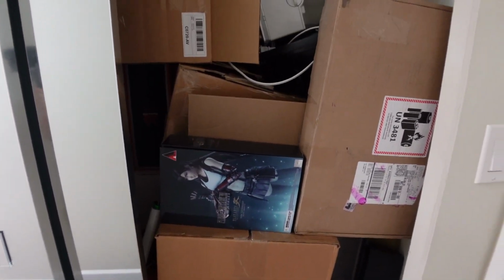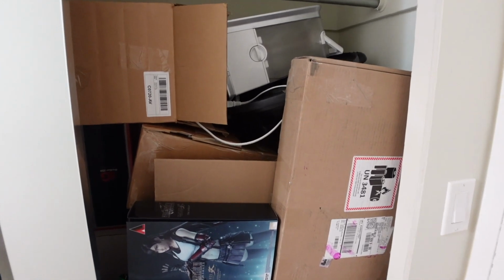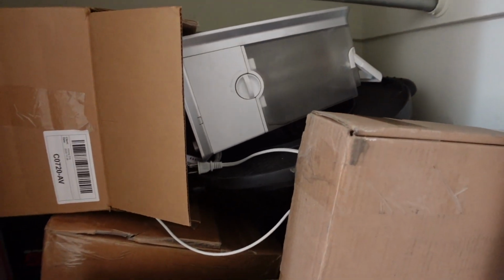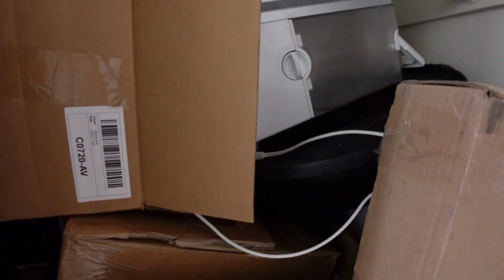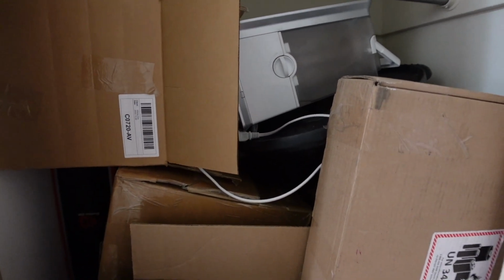There's really nothing that important here. Mostly boxes for future shipping and stuff like that. I do have some items, like you can see my humidifier there. Sometimes I need that in the winter, and then I have my hot pot cooker here, which I'm not really using right now because I don't invite anyone over because of the pandemic. But I do have some appliances in there.